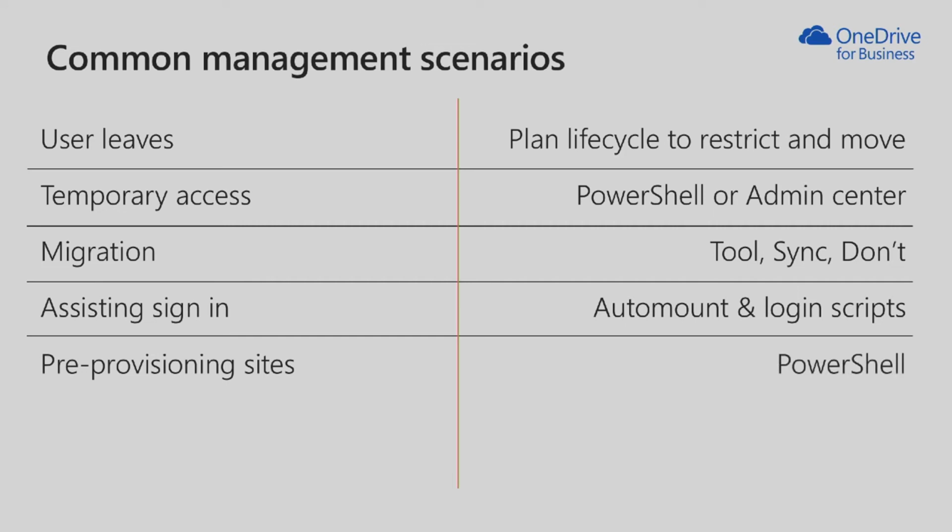Another thing to look at with provisioning or getting people in there is that OneDrive sites are not created until a user goes to them. So if you're a company of 100,000 users, you don't have 100,000 site collections until 100,000 users go out to OneDrive or instantiate a sync. But there's a process. If you plan to migrate, you're going to have to pre-provision them. And the only way to pre-provision them is through PowerShell. There's a beautiful script online. You can go grab it, run it, and it will create your 100,000 site collections for you. And then you can use a tool to migrate.